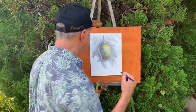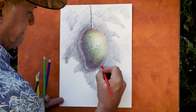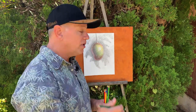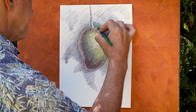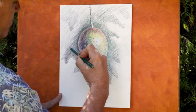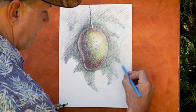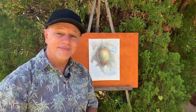A little bit of purple. Okay, and another thing that's really gonna make this colorful mango stand out is by getting the background nice and dark against it. I'm going with a dark green. Okay, and if you want, you can give it a little blue sky. And there you have a quick little colored pencil drawing of a mango.